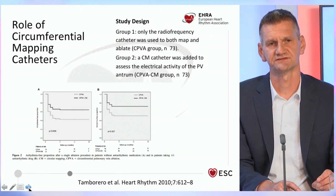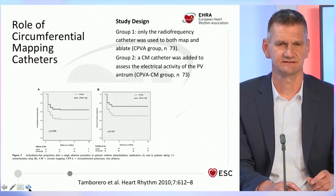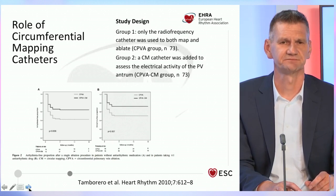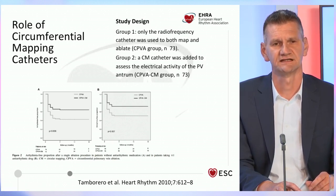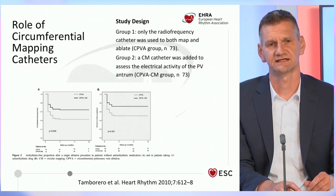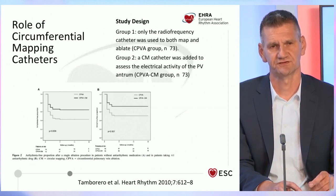What about the role of the circumferential mapping catheter? This may have been of importance because Tamburero and colleagues nicely showed several years ago that atrial fibrillation ablation procedures are more successful when a circumferential mapping catheter is in use.